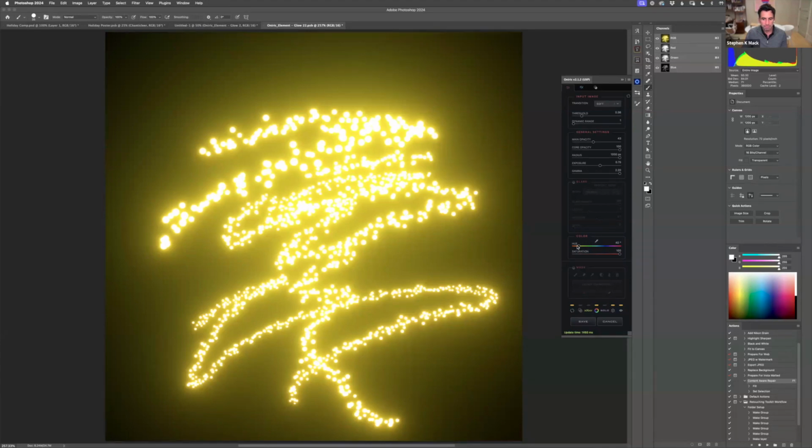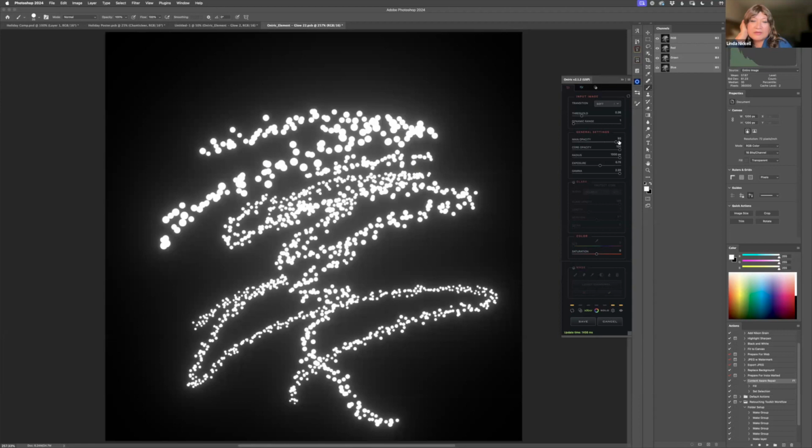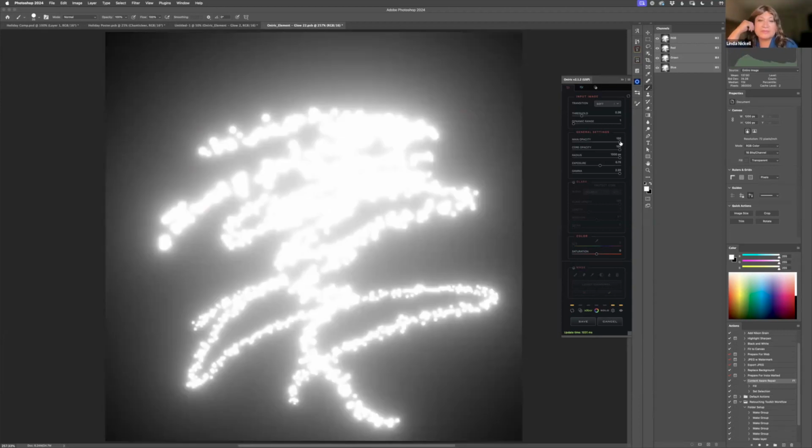Hey, Stephen, before you, click on the color, what did you click on? This up here, the opacity. Yeah. So for example, let me turn off the color. So now I'm just playing with the opacity. So it's sort of how intense the glow is.